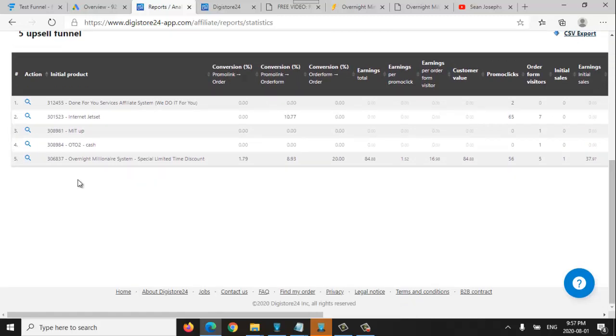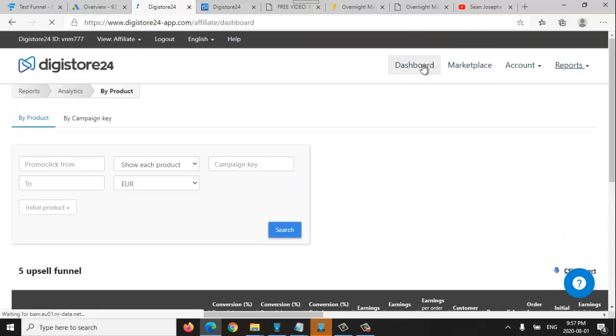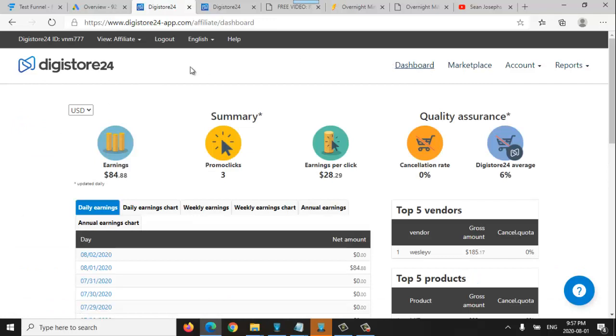You want to look here where number 5 is, the Overnight Millionaire System. You can see how many clicks I generated and other information. Like here, promo clicks, it actually shows 56 clicks. And from 56 clicks, I got 5 people to the order form and 1 person converted. The initial sale actually costs $37.97, but I generated double that pretty much. So yeah, guys, you can see I earn money, and I'm showing you lifetime inside my DigiStore account, the results that I achieved in the last 10 days.